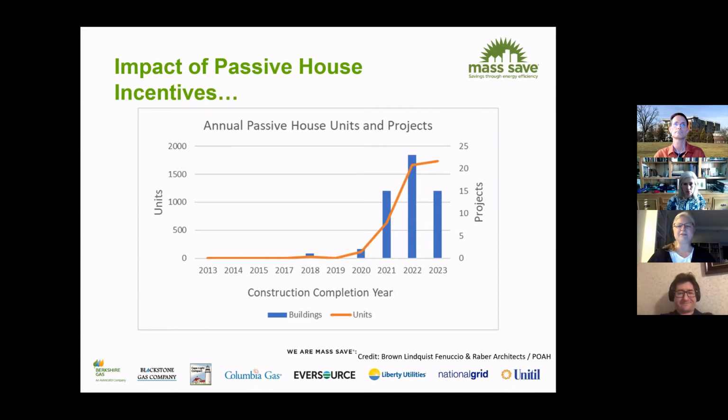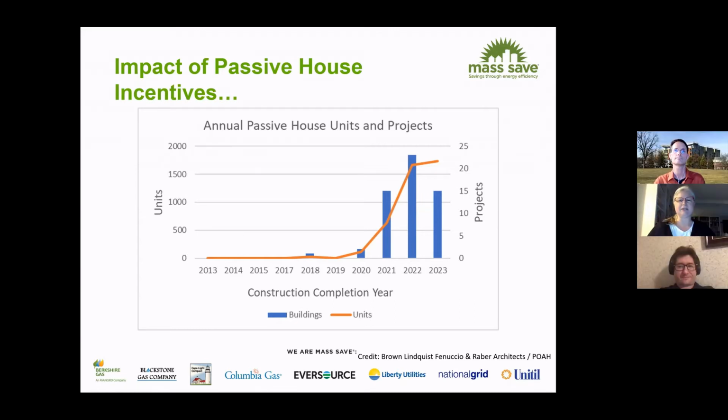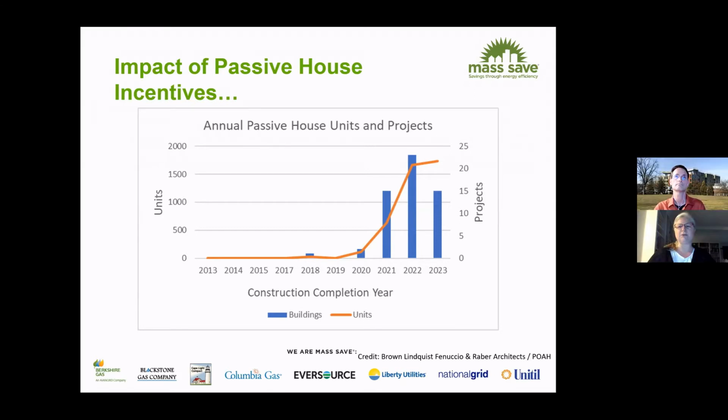So happily, we do have our first 2 projects completing this year in the Mass Save program. And then we continue on with, I believe, 15 in 2021, potentially 23 in 2022, etc. So this is, I think, a pretty exciting graph. Luke, can you go on to the next one?